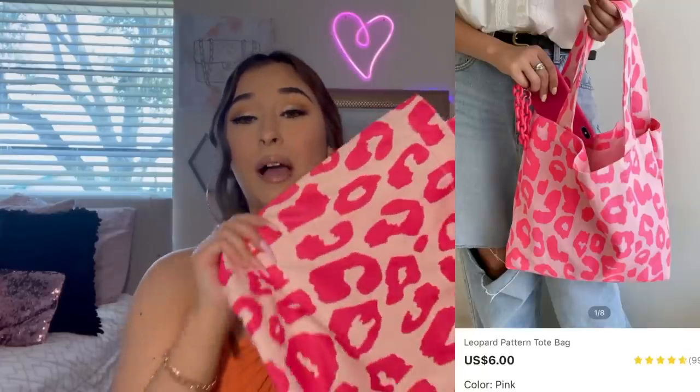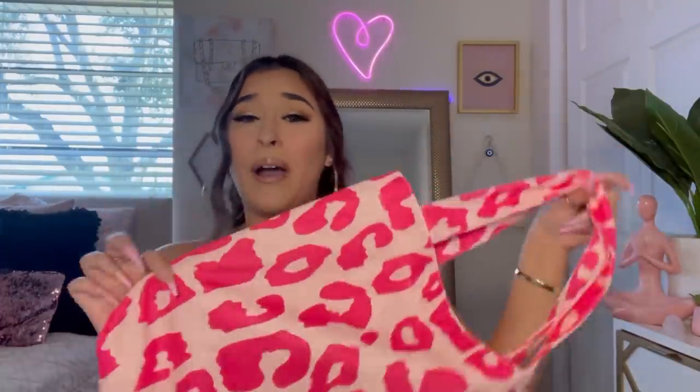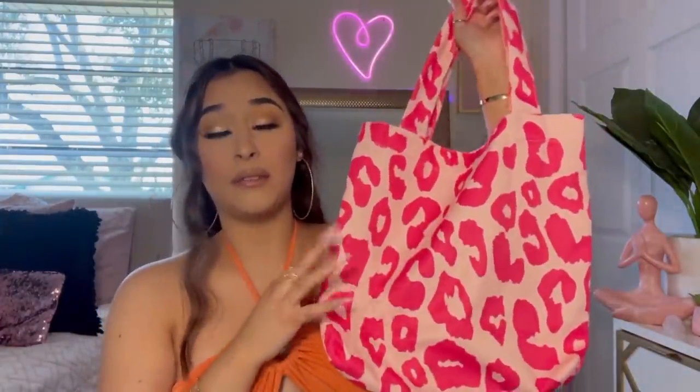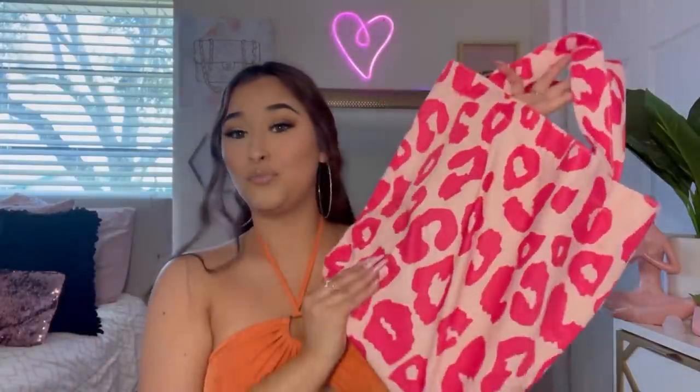Here's this next item. I really, really love this. This is so cute. This is going to be perfect if you go to like the beach, the summertime. It's just like a cute little tote bag. And I actually don't have a tote bag. So yeah, this is my first tote bag. But yes, girl, look how cute this is. So yeah, I love this.